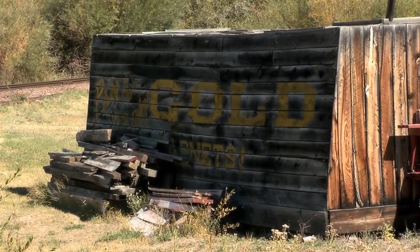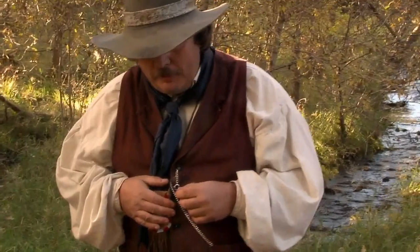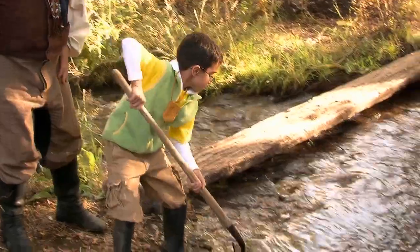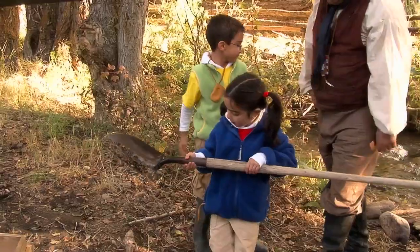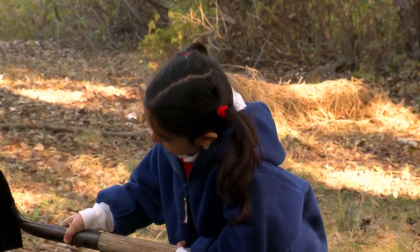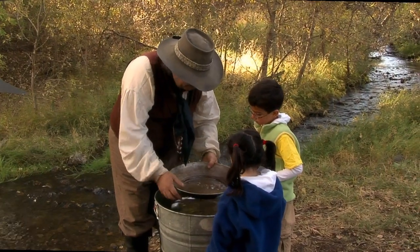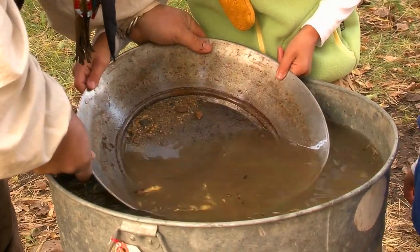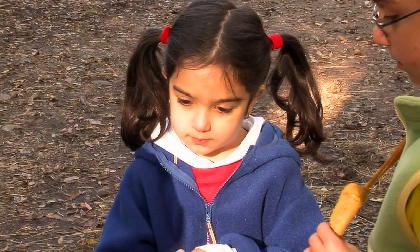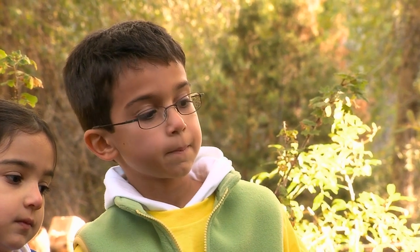He showed us how to pan for gold. Shall we learn how to pan? Yeah. Dan showed us how cowboys used to shovel dirt out of the creek and put it into a gold pan. Then he showed us how to shake the pan back and forth to separate the gold from the other rocks. We weren't finding anything. But the cowboys didn't always find gold either.